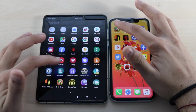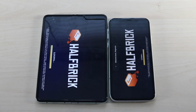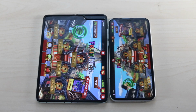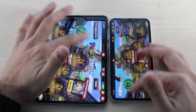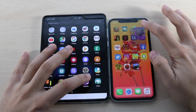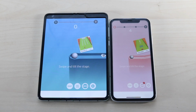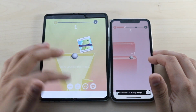Fruit Ninja. 3, 2, 1. And again, the iPhone 11 is faster. It's just weird to me because the Galaxy Fold should technically be, I would imagine it would be faster, but that's so crazy that that is the case. It does not make any sense to me at all. Let's do Thank You. 3, 2, 1. And the Galaxy Fold did get into that one faster, thank goodness. I was about to say, if it was faster on the iPhone 11, I was about to sue Samsung.